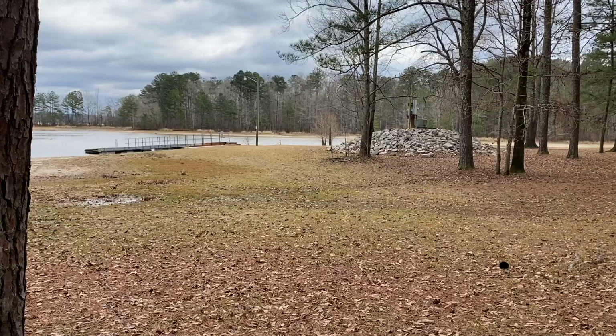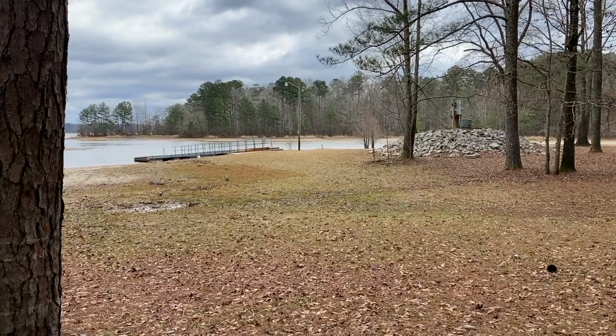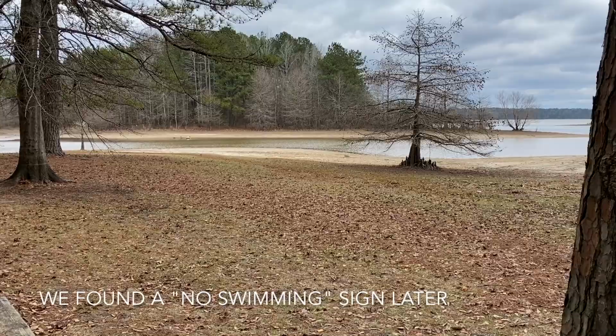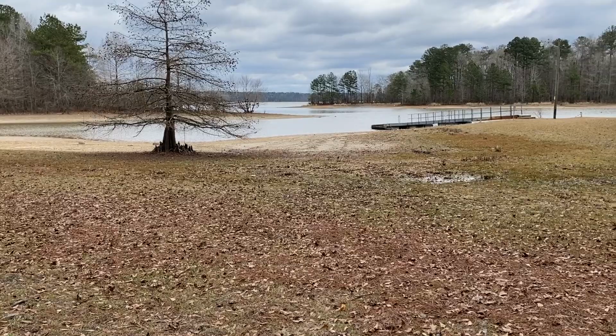I was going to say that we really like this loop because the water is a little more inlet and private, and it looks like it'd be better for swimming. And then we're about to go check out that little walkway and what's probably a floating platform when the water's higher.